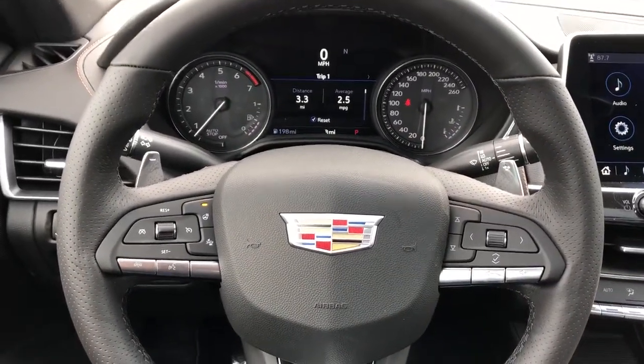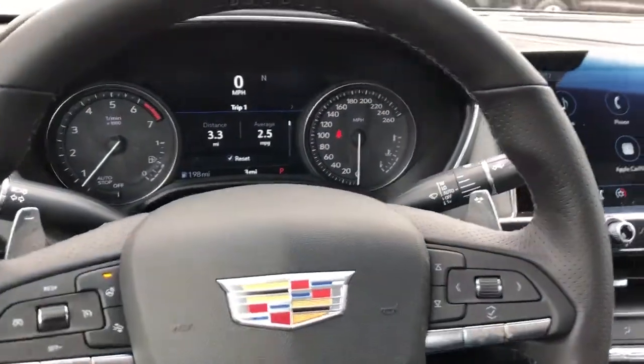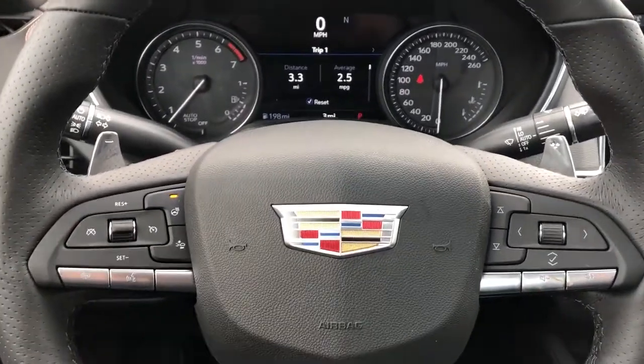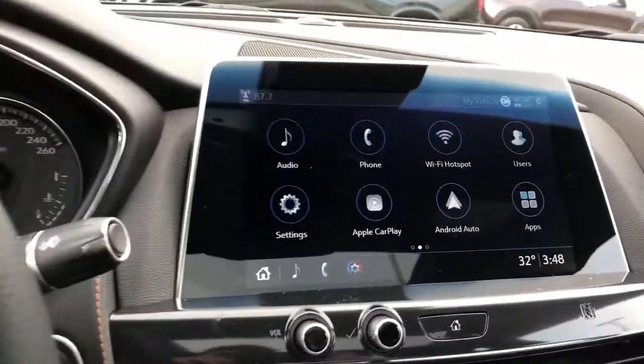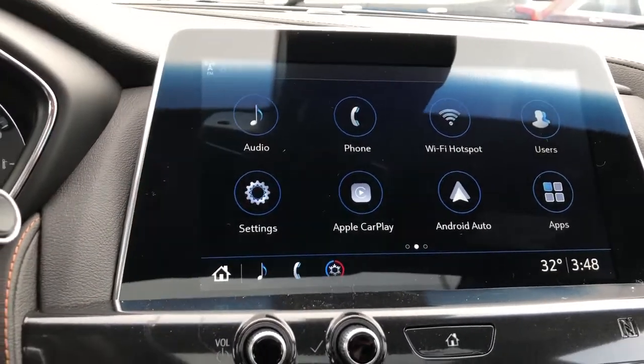The steering wheel is wrapped in black leather. You can see our combination of patent leather and perforated leather to make for that sport feel, and black stitching on the underside. And you may notice our chrome paddle shifters just behind the steering wheel have a very good feel to them. Here we have our infotainment screen, which features our audio, phone, as well as Wi-Fi hotspot.